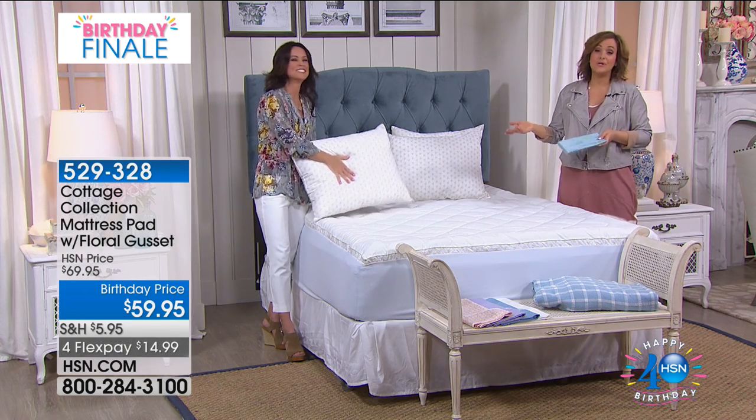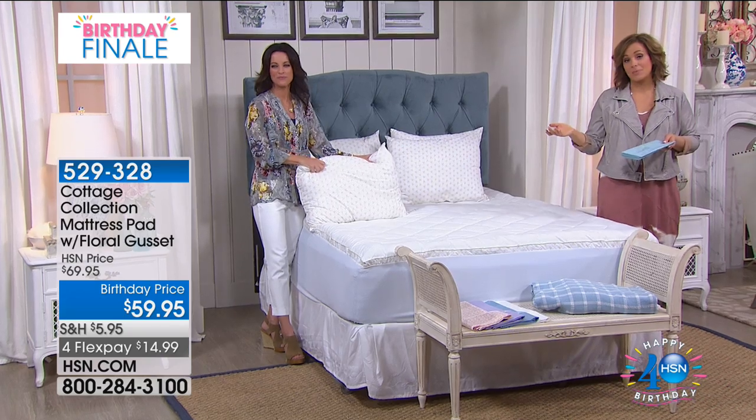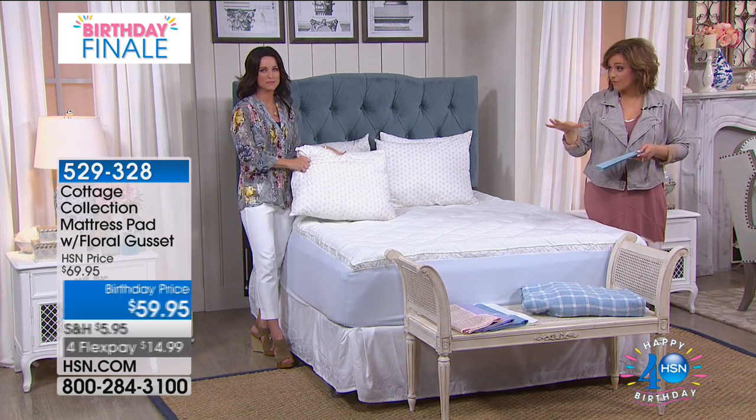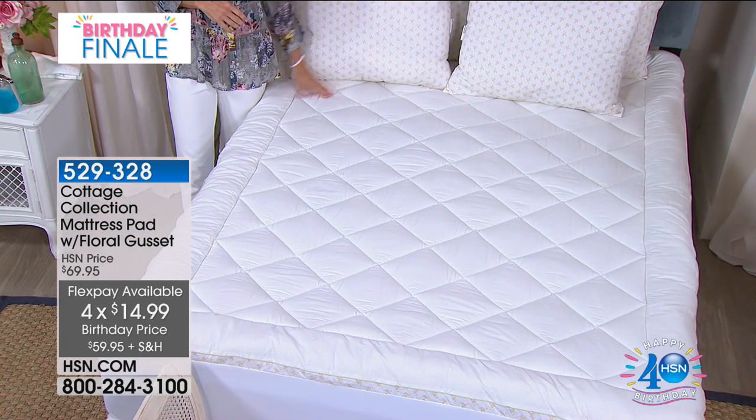And to think that we've put it on FlexPay. Normally this is a $69 mattress pad. We've got it at $59.95 today, and then we put the four flex pay, which means less than $15 gets this home and on your bed.